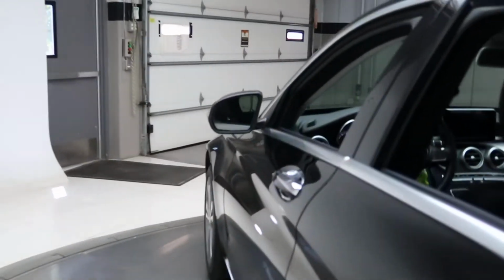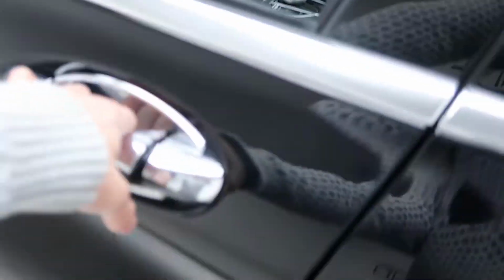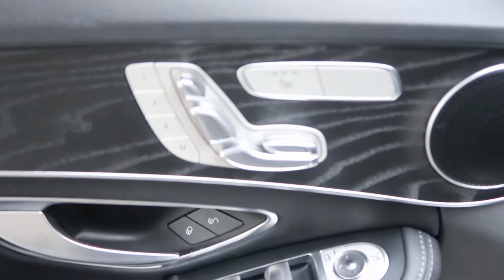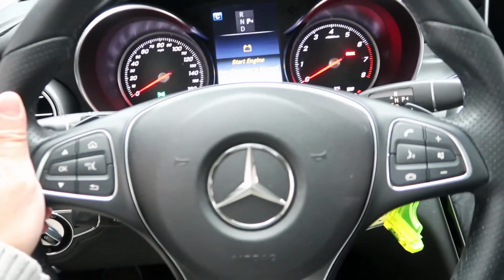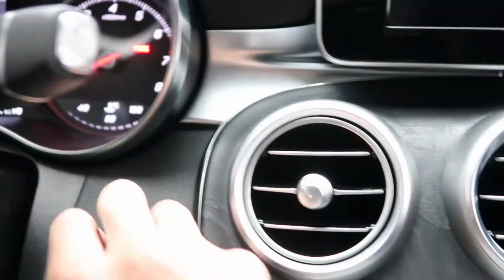This one does come with the Premium 1 package, which is going to give you a blind spot assist, keyless entry, a nice black wood trim, heated seats, memory seats, power windows. Hopping inside here, we've got our steering wheel controls with Bluetooth capabilities, paddle shifters for extra performance. Let's go ahead and start it up.